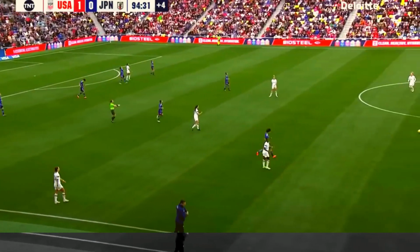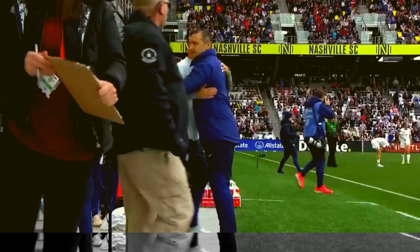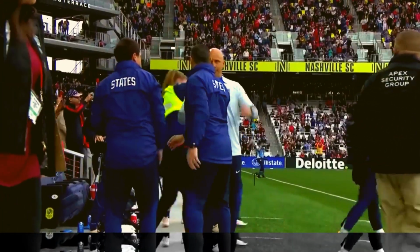The final whistle goes in Nashville. The US made to work hard for this victory, but they get it by a goal to nil as Mallory Swanson scores yet again.